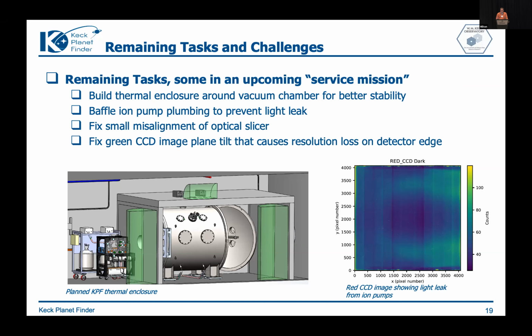And we have 2 misalignments that we hope to correct during a service mission, and these have to do with the optical slicer is one of them, and the second is our green CCD is very slightly out of the focal plane, and so we're losing a little bit of focus on one edge of the detector. So I will stop there and take your questions. Thank you very much.